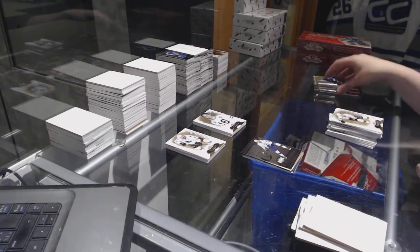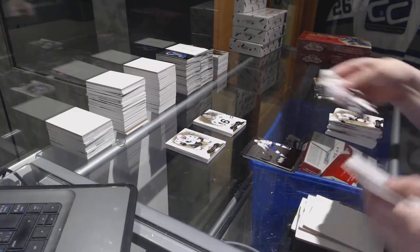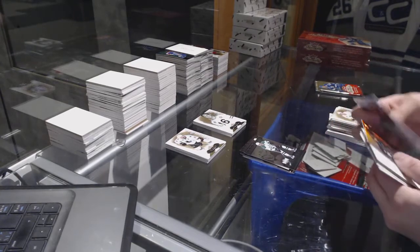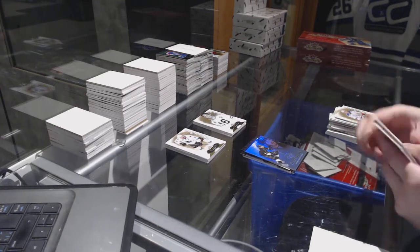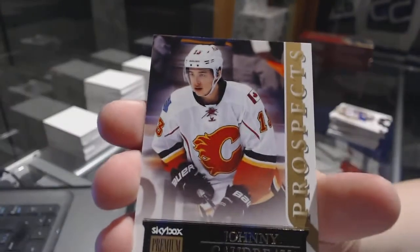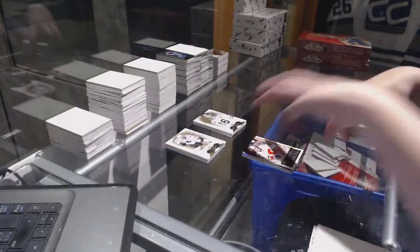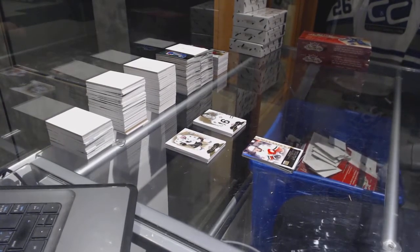Steven Stamkos for the Tampa Bay Lightning Metal Universe. Metal Universe for the Dallas Stars Tyler Seguin. Flair Showcase of Drew Doughty for the LA Kings. And a Skybox Premium Prospects number 299 for the Calgary Flames, Johnny Gaudreau. I'm just going to get Calgary all the Gaudreaus in this case. All right, patchy patchy time.